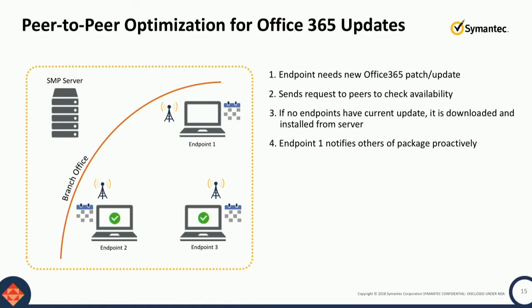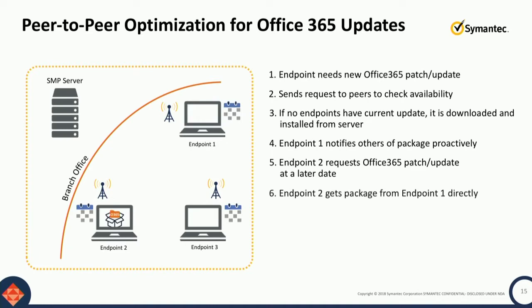And then later, and this is not just for patches, it's for feature requests and updates as well as part of 365. And then later, let's say endpoint 2 needs that particular package, it can go back to endpoint 1 and request that directly. I've got a very simple branch office drawn up here, but many of you have very complex branch offices where you might have 100 people, 200 people, where it doesn't make sense to have a dedicated site server, or you want to cut down on your server infrastructure.